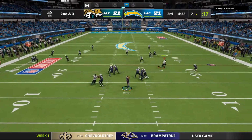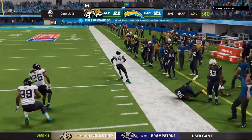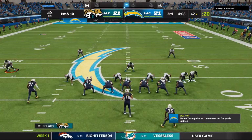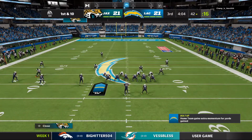From the shotgun, here's Herbert. Gets this to his running back, Tariq Cohen. And they're going to get this beyond the 40 before he's taken down. That good for 21 yards on the catch and run. 1st and 10 at the 42-yard line.